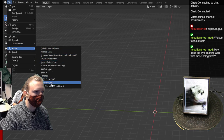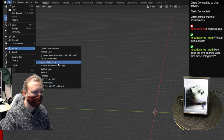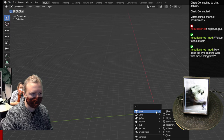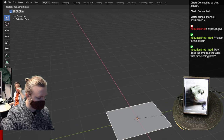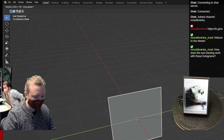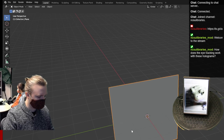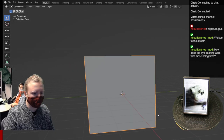Import. It's the last option, usually. X3D extensible? Nah. I can just make a plane. Just make it a plane, and then you can subdivide a bunch. So what I'm going to do here is hit that, must be an add-on I've added. I always forget what are add-ons and what are default. So I'm assuming I'm not teaching people how to use Blender. Nah, fly through it.